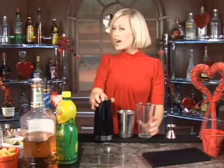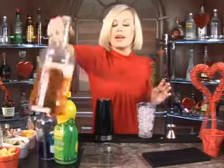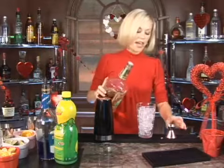This cocktail is called Honeymooners Delight. Go ahead and put your ice in your glass. Honeymooners Delight, but it's good for Valentine's Day too. We're going to do about 1.5 ounces of apple cider.